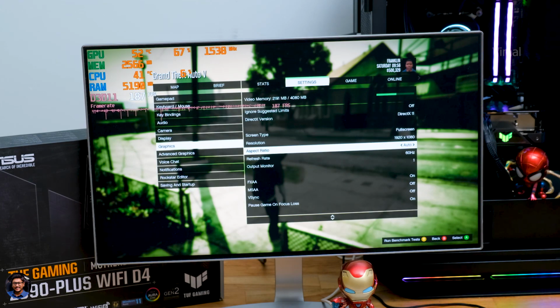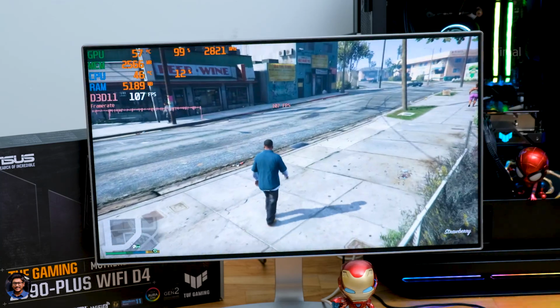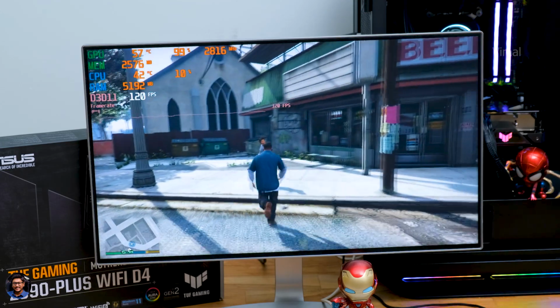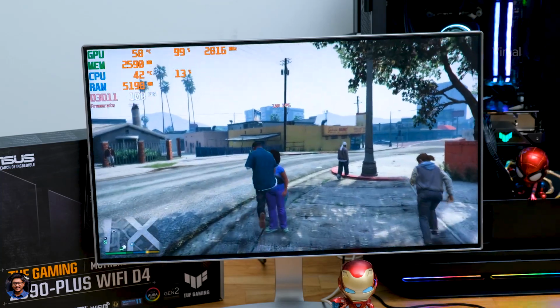But anyways, I'm still gonna do some gameplay benchmarks for you in this video. As the 6500 XT was made for 1080p gaming, we'll be doing that only. I'll play a couple of AAA title games at 1080p resolution and show you the results. Starting off with our all-time favorite GTA 5. We're playing this game at 1080p very high to ultra settings, so let's see how it goes.